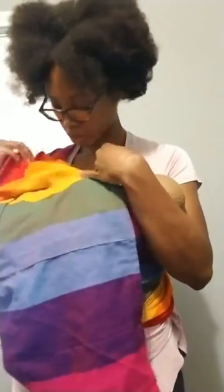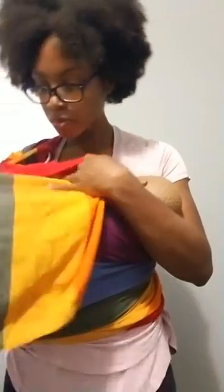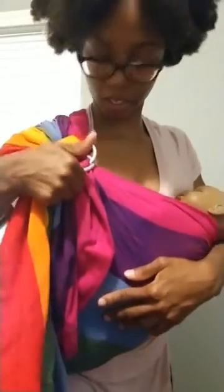This ring sling, I believe, is Moby. There's no name on it. There's no name or anything on this. I believe it's Moby.